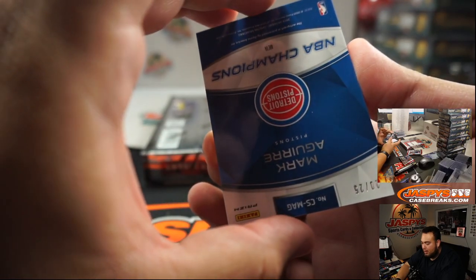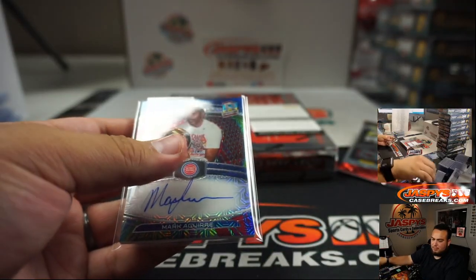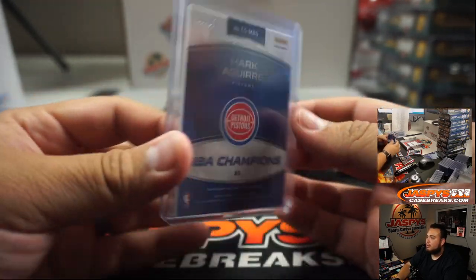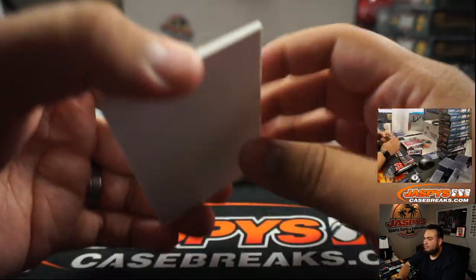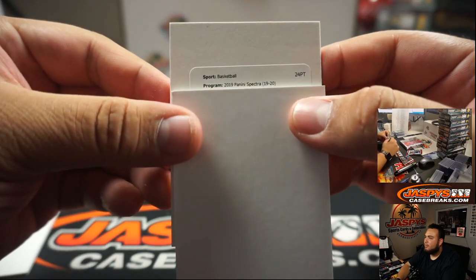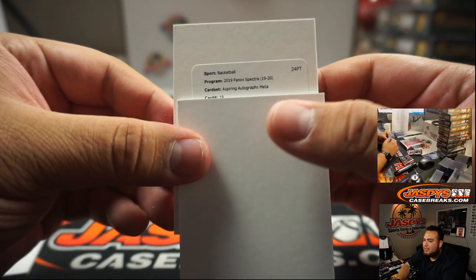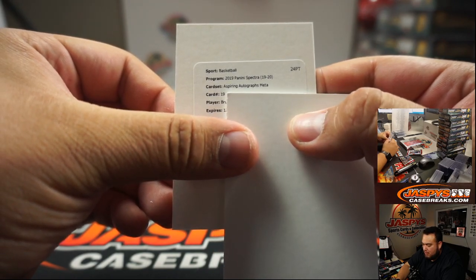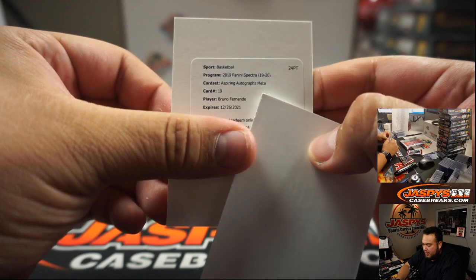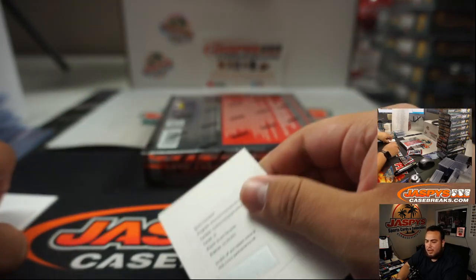And Mark Aguirre /25 NBA champions for the Detroit Pistons, going to Tao. That's a cool photo right there. /25, and the redemption. Aspiring autographs, Meta, card number 19. Bruno Fernando. It is Bruno Fernando. I don't know what Meta is, but there you go. That is Atlanta Hawks, Jeremy Tillman.